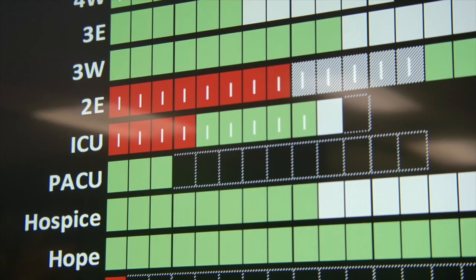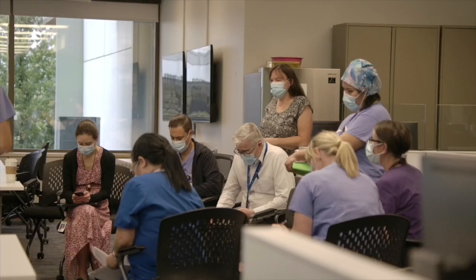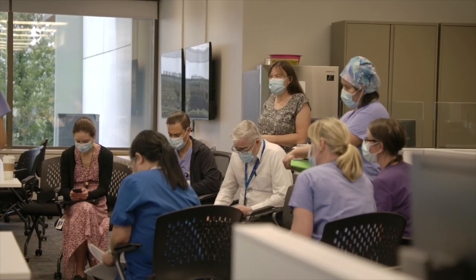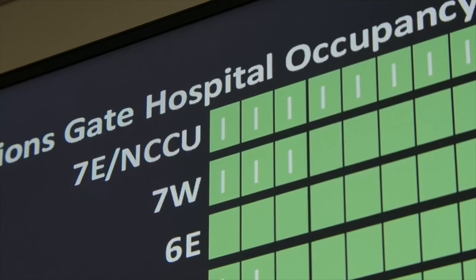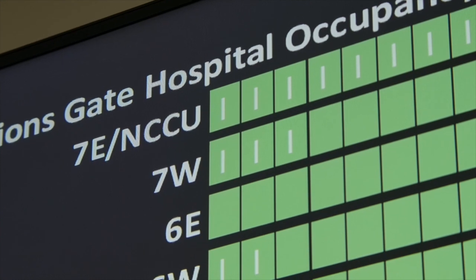So how many patients we currently have in the emergency department, how many patients we currently have planned for surgery, and we take all that information and we gather all the charge nurses together and the managers, and we can plan on where to best place all the patients.